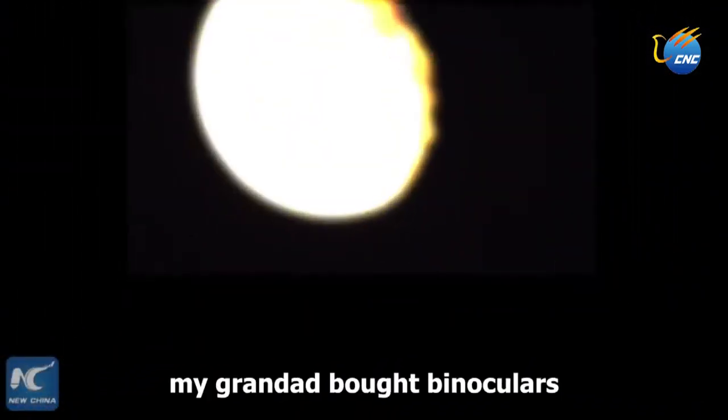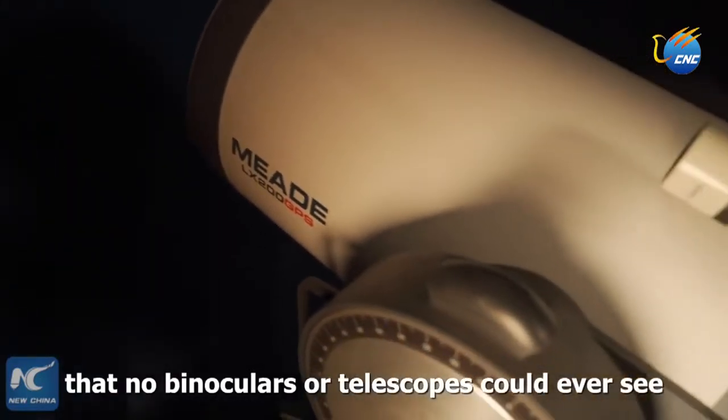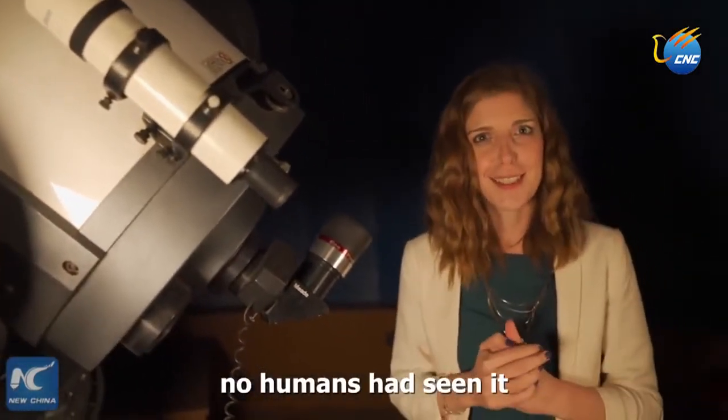When I was a child, my granddad bought binoculars so we could look at the craters on the moon. But there's a side to the moon that no binoculars or telescopes could ever see. In fact, until half a century ago, no human had seen it.